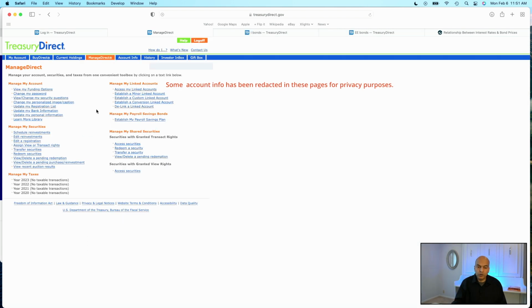So once you've logged into the website, you've got a bunch of options over here. The My Account shows your current account value. Buy Direct is when you want to purchase some bonds from the government. And the Manage Direct is where you're going to want to start if you haven't already. And that's basically setting up your linked financial account. So what accounts do you want connected? Where do you want that money drawn from? So for example, over here, I use my personal checking account, draw money from there.